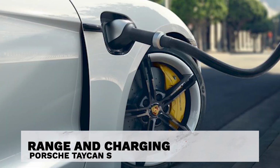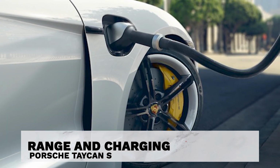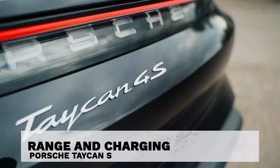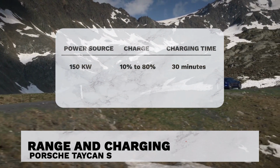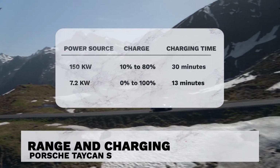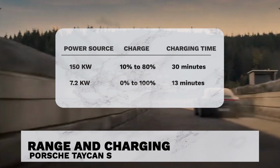The Taycan can charge quicker if you can find an Ionity charging station, which will add the same amount of charge in as little as 20 minutes, but at present, there are only a handful of those around. A 150 kilowatt CCS charger will get the Taycan from 10% to 80% in 30 minutes. From a 7.2 kilowatt home wall charger, you're looking at around 13 hours for the Taycan to fully charge, 0 to 100%.